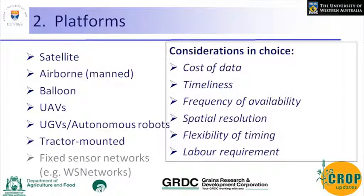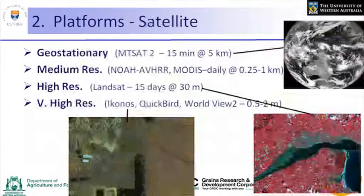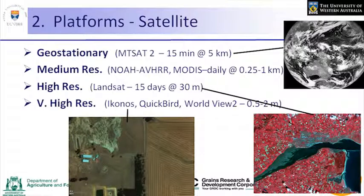And of course, there is the labor requirement for actually analyzing the data. To use it, it needs to be readily available and easily handled. There's often a trade-off between frequency of availability and the spatial resolution. Just to illustrate, the meteorological satellites we use in Australia, for example, has a 5 kilometer spatial resolution, while you can get very high resolution from Worldview 2 or Ikonos or QuickBird, the image on the left, but generally costly.